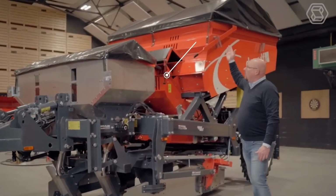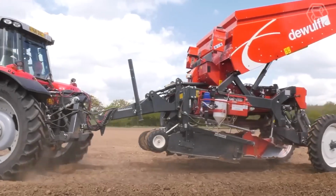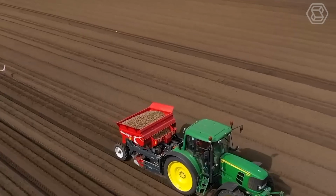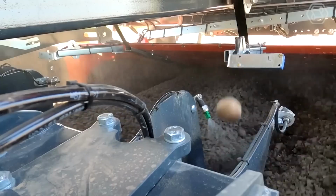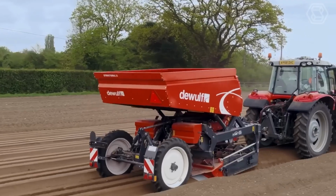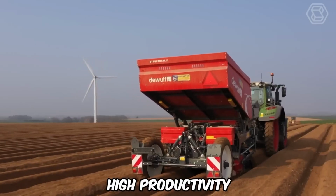The Structural 30 is a mounted or trailed 3-row cable planter, which, as standard, plants in 3 rows in a potato bed. The machine is equipped with many innovative features. For example, the wave-shaped wave belt planting conveyors prevent the seed potatoes from rolling to one side on an inclined area. This ensures gentler planting, correct distribution, and high productivity.